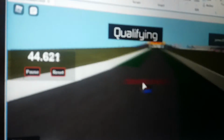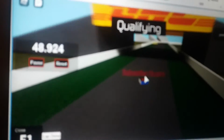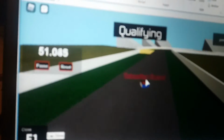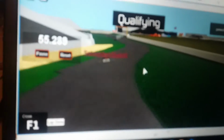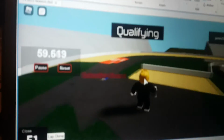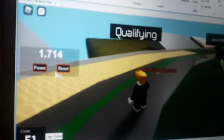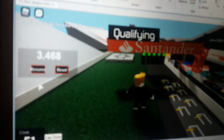The pace is going well for Sebastian Buemi for Scuderia Toro Rosso, much better as he goes through the track. Hopefully he gains some time there, guys. Let's see what the time will be. Through he goes across the line, and he's going to set a 1 minute 3.468. Wow, a good lap from Sebastian Buemi in the Scuderia Toro Rosso there, guys.